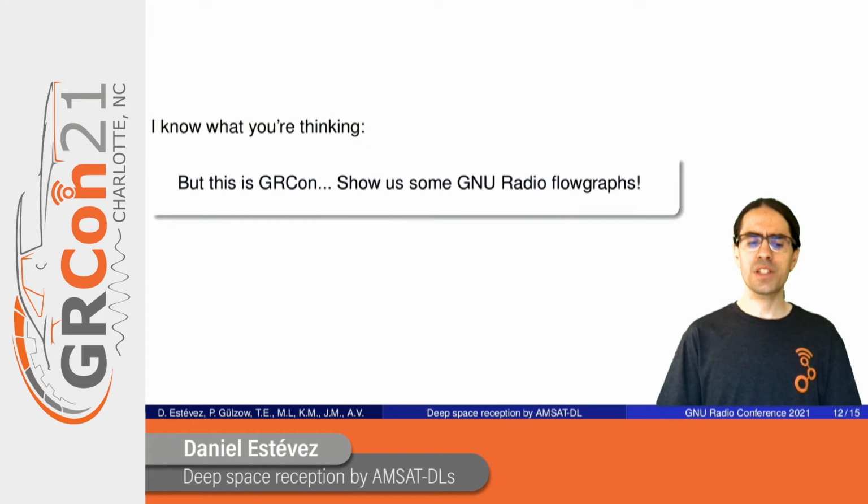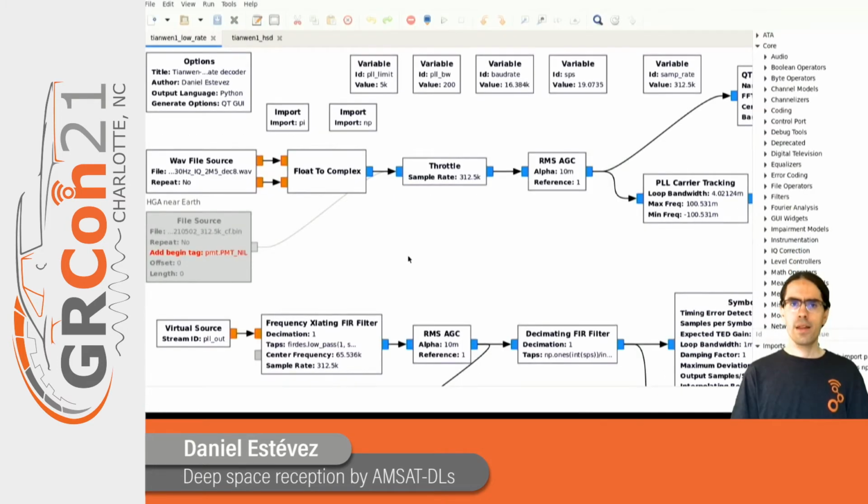But I know what you must be thinking right now. This is GRCon. We want to see some GNU Radio flow graphs in action. Let's go to it. This is a GNU Radio flow graph for decoding the low data rate signal. Let's see the blocks we have here.